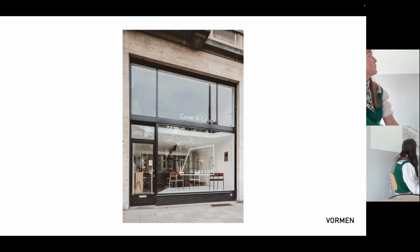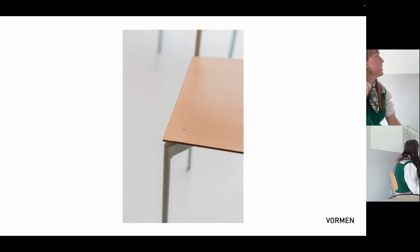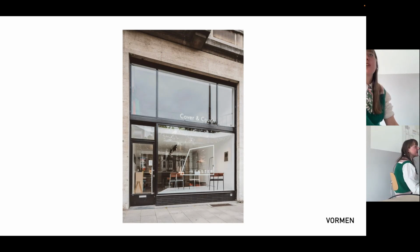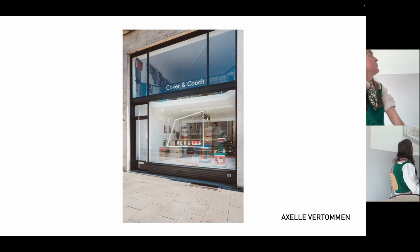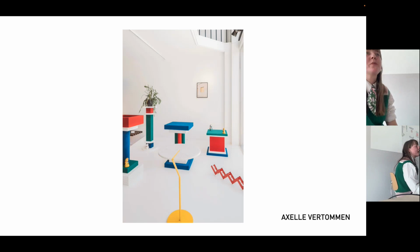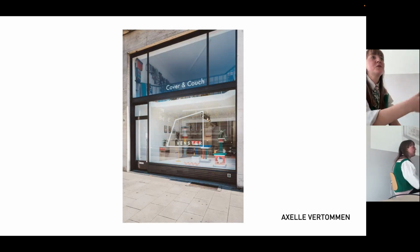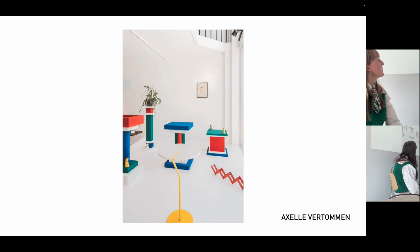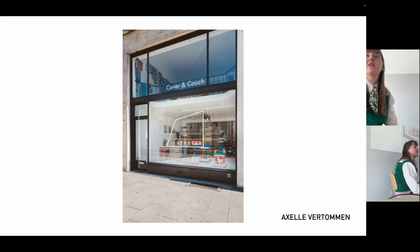Then a collective from Brussels, Vormen. They focus on functional objects and make them themselves in a workshop in Brussels. And of course, I couldn't resist showing my own objects. So it was maybe my first attempt to show my objects and reach a wider audience.